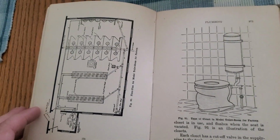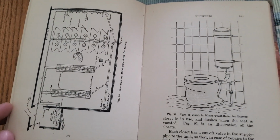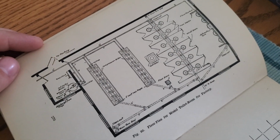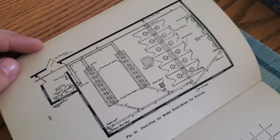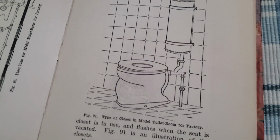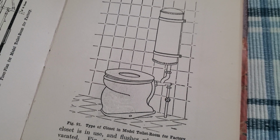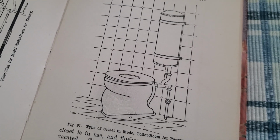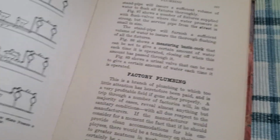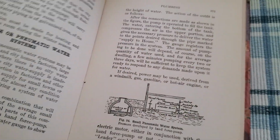Well, anyway, I don't want to spend too much time here. I can make another video on this book if people want. That's a diagram, just kind of a mock-up of a commercial restroom. And that's an early pressure flush toilet. Stuff like that.